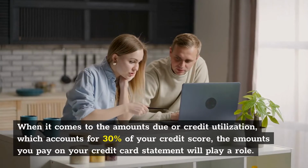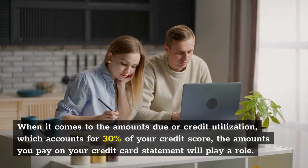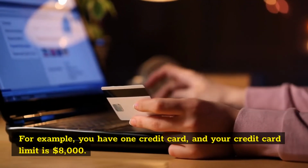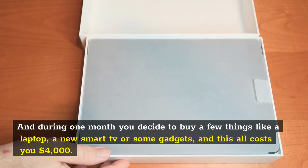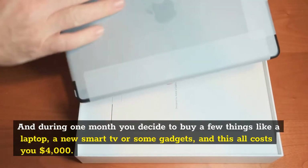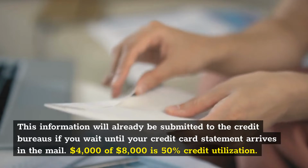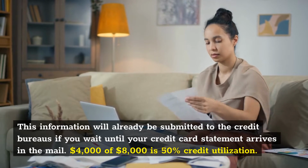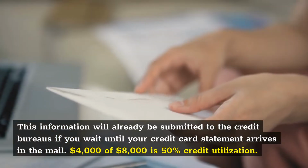When it comes to the amounts due or credit utilization, which accounts for 30% of your credit score, the amounts you pay on your credit card statement will play a role. For example, you have one credit card and your credit card limit is $8,000, and during 1 month, you decide to buy a few things like a laptop, a new smart TV, or some gadgets, and this all costs you $4,000. This information will already be submitted to the credit bureaus if you wait until your credit card statement arrives in the mail. $4,000 of $8,000 is 50% credit utilization.